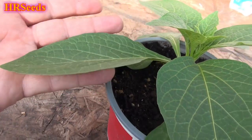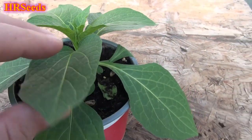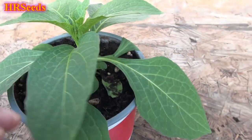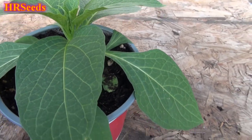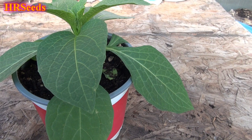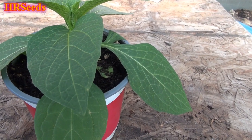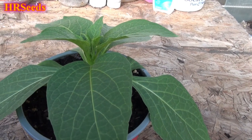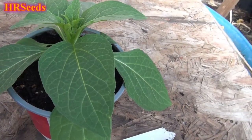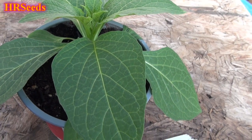I mean, look at that healthy leaf on it. Just a gorgeous looking leaf. Veins are green on the bottom too. Very beautiful plant. So once we get to a point where the plant gets some flowers and some fruits on it, we'll do a pod review on it, and we will taste test this plant. We'll taste test the fruit on it anyway. And that's what we'll do.